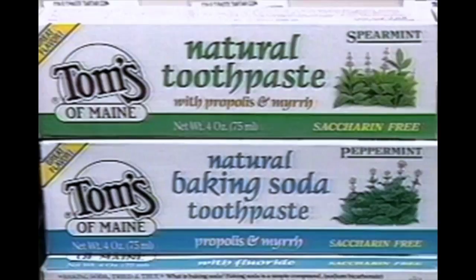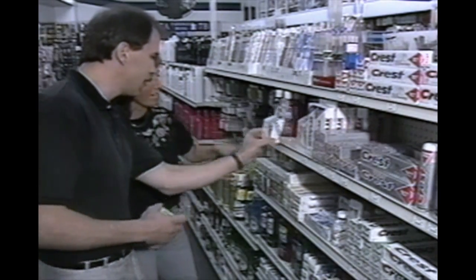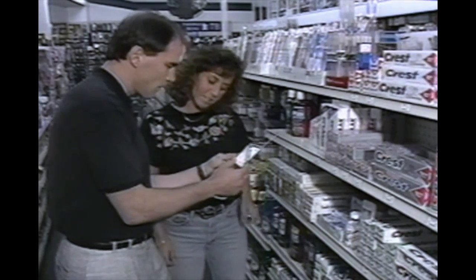Xylitol is also found in other consumer products and is likely to become the sweetener of choice for Americans who care about their dental health. From Chicago, this is Tony Peters.